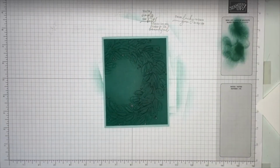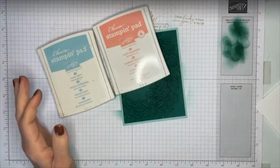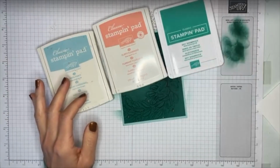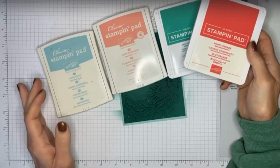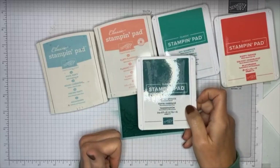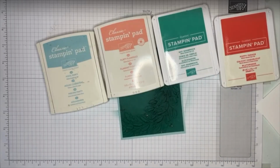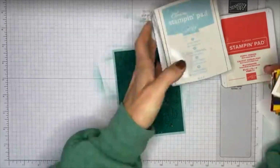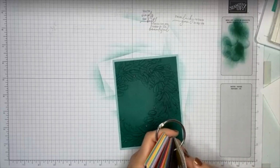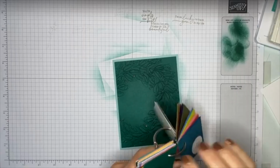And I decided to use, so we've already got Pool Party because we've got that in the base. I've got Flirty Flamingo. I've got Shy Shamrock, so a little bit of a lighter green. And then I've got Poppy Parade. So these four, along with the shaded spruce, is kind of a nice color combination. And let me see if I could use my cardstock ring, and that kind of helps show off some of the colors a little bit better. So let me pull out my color ring.